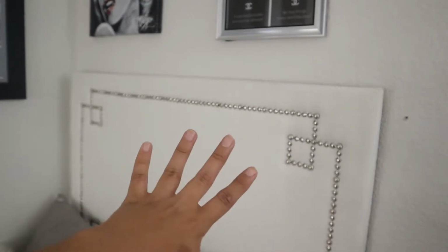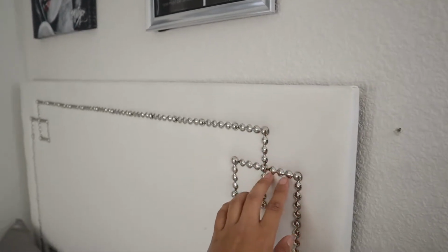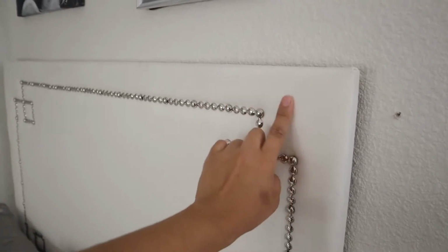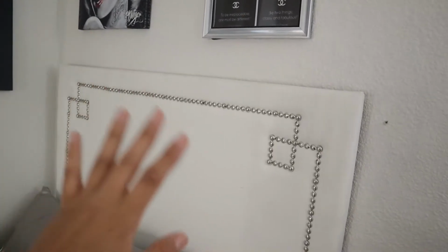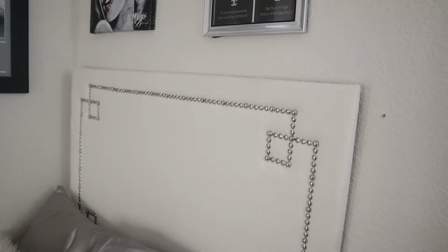But this was actually, I believe, $12.99, and I said, are you freaking kidding me, you guys? Look how pretty it is. I love the little stud details and the color of it and how it's cloth. Like I absolutely just fell in love with it. And I said, wow, I can definitely use this as my headboard. Boom! Look at how cute it is. It literally worked out perfectly, and I'm just so obsessed with it.